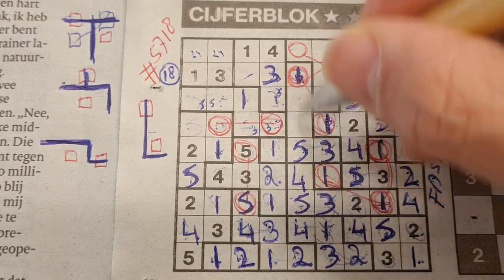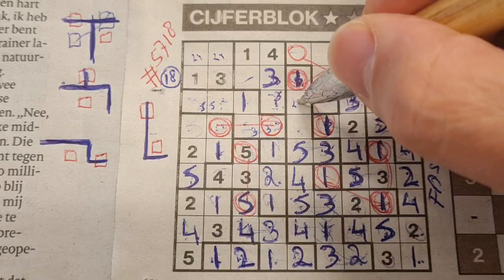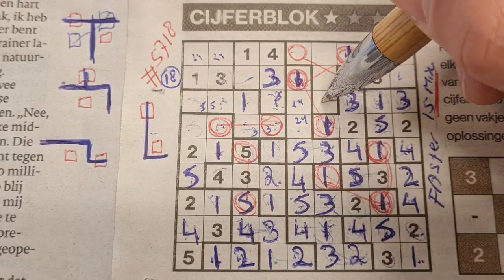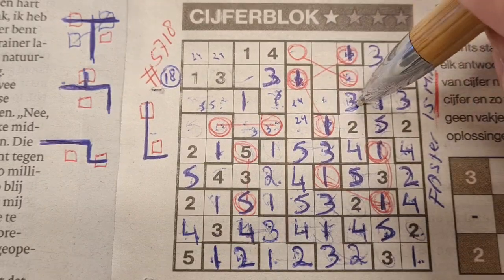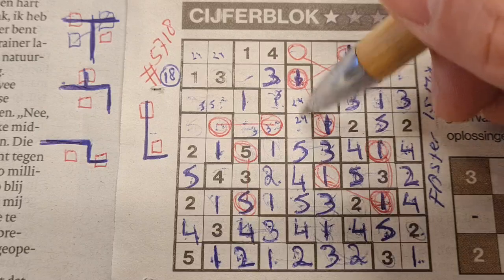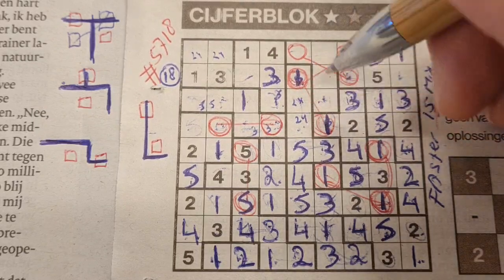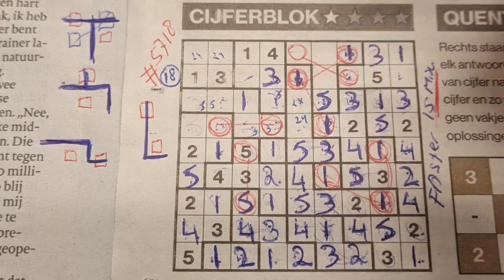Two numbers left in this L-shaped area, the 2 and the 4. Let me mark those, 2 and the 4. We have a double 4 there. If I place a 4 here, I cannot fill any 4 in one of those two boxes. So one digit left, the number 5.